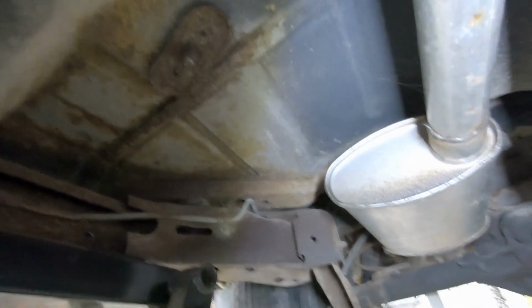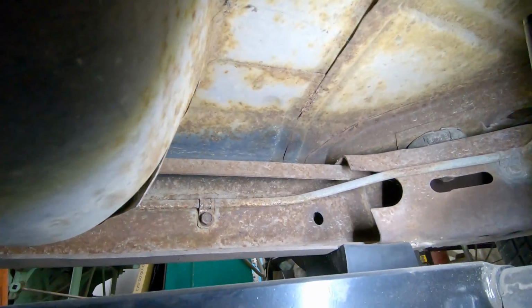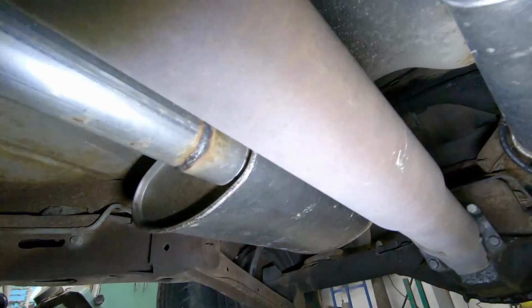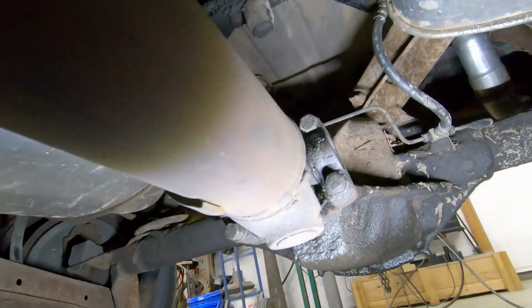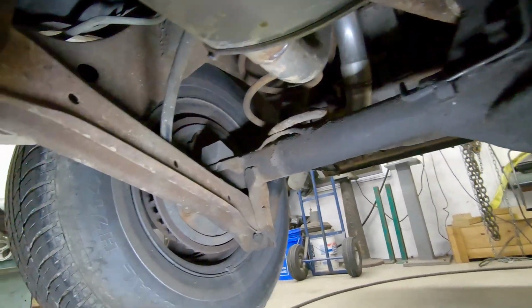There's the new mufflage. As you can see back here, that frame's in great shape. A little bit of surface rust. Of course, the body mounts are garbage. Crap, it's dripping off the muffler. Can't tell you much about the rear end. Just is what it is.